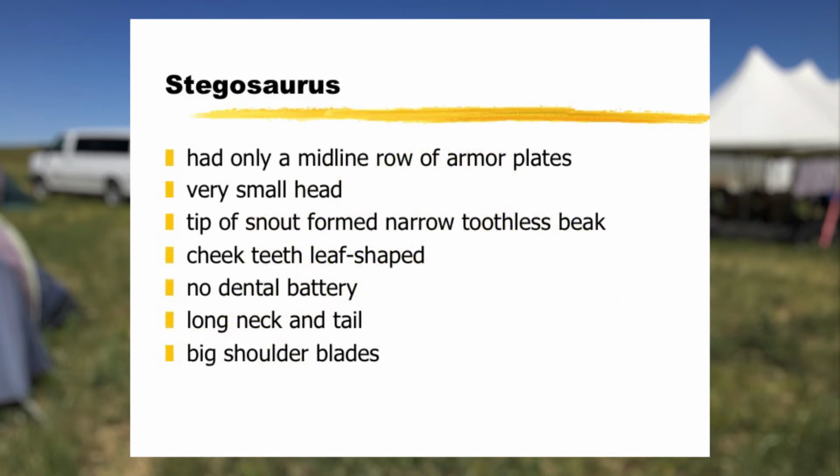Stegosaurids had only a midline row of armor plates, and a very small head. Look at that head. And I challenge you to find a brain in there. It's just really small. And I remember hearing when I was in college that they had a second brain back in the spinal cord. It was a series of ganglia that were expanded back in the hip area, and it was thought that some of their activities were controlled from there. You can speculate as you wish about that.